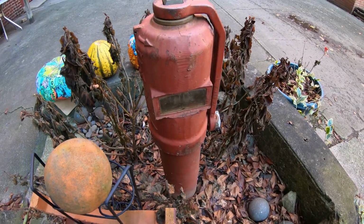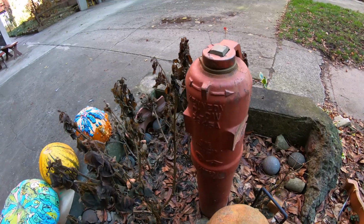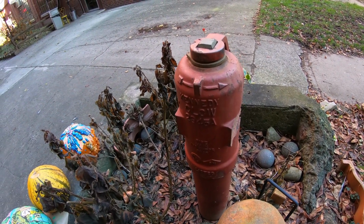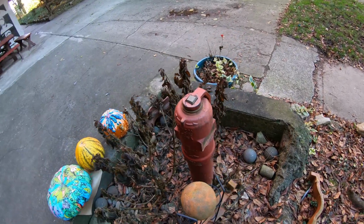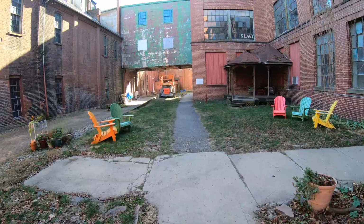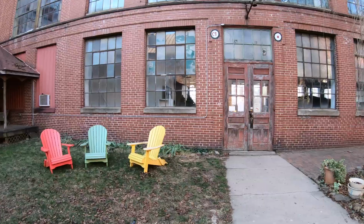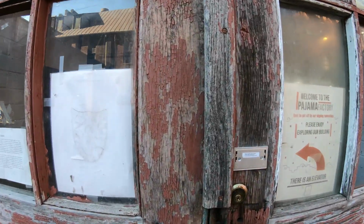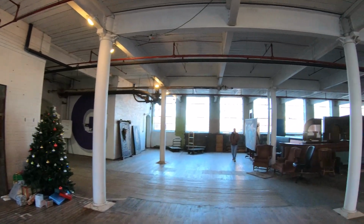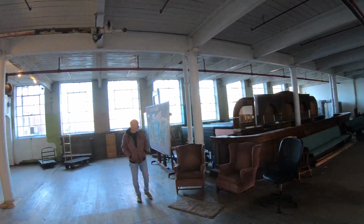Trying to capture as much of the old industrial remnants. Kennedy Glow. Not sure what that is. It almost looks like a fire hydrant from the top, but I don't know. Not really sure what doors are open. And whoa, check this out. What do we got going on in here? Yeah, it's a big room.